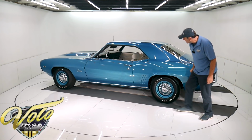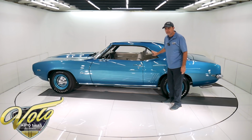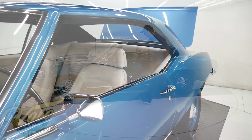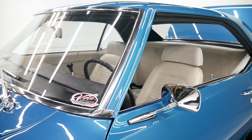New marker lights, door handles. Like I said, not a lot of trim. That's how it's supposed to be. Objects in mirror are losing. I love that. New trim around the windshield, wipers.